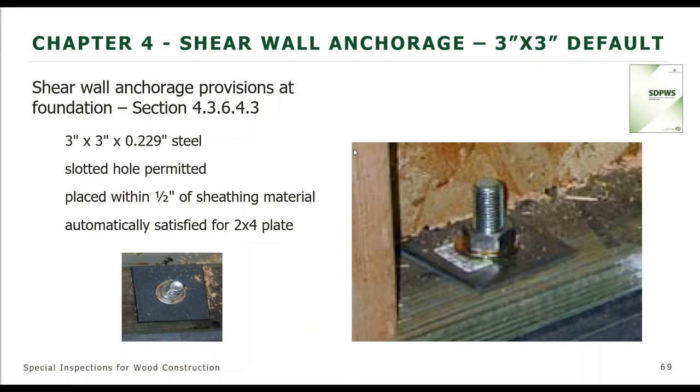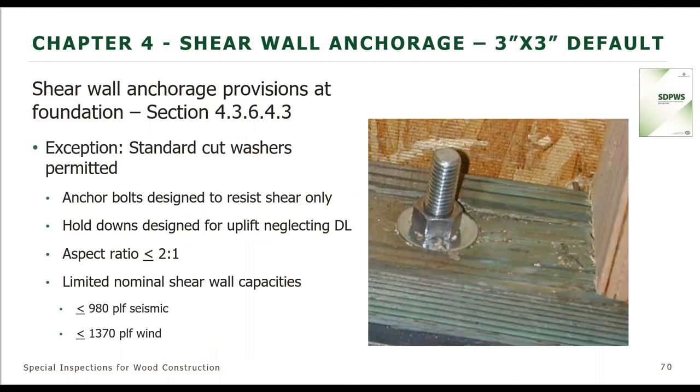So now we have a 3x3x.229 plate washer, that's to be in line with gauge type steel, and slotted holes are permitted so that the washer can be moved to align with the half inch requirement from the sheathing. And for a 2x4 wall, that meets the requirements automatically. And for 2x6, by having a 3x washer, that's not going to meet the requirements automatically. So that slotted hole will be able to help move that washer into a half an inch from the edge of the wall or where the wood structural panel is.